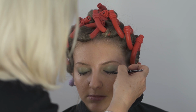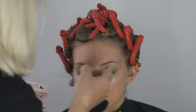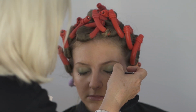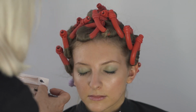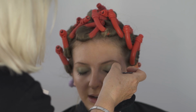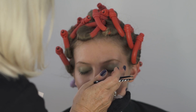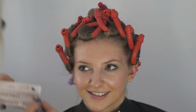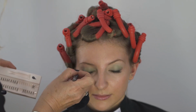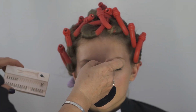And here we are now just applying lashes. I'm actually using individuals because I didn't have any strip lashes that really were the sort of more natural shape that I wanted. So unlike the 60s, where they might have used several strips at once or a really thick eyelash, this is a little bit more natural. So I've just put some little individuals on just to give a real open eye look to this particular look that we're doing now.